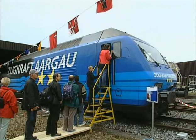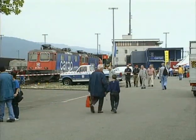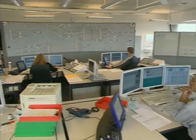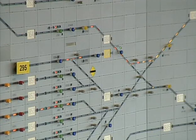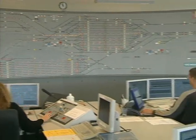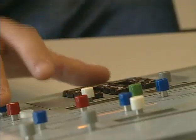On September the 6th, 2003, the latest unveiling ceremony was held at the Swiss Railway's Limmatal Marshalling Yard, just outside Zurich. While we're waiting, let's take a quick look at how it all works and the fascinating process of hump shunting and braking the vans and wagons. Modern electronics have taken over a lot of the work, but some of it still has to be carried out by hand.